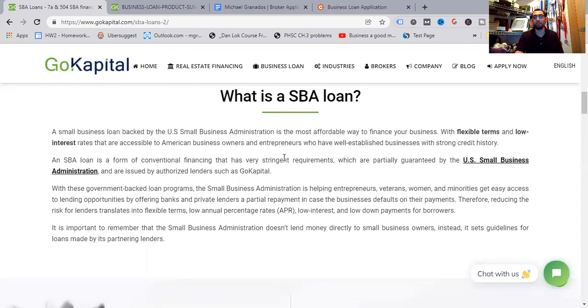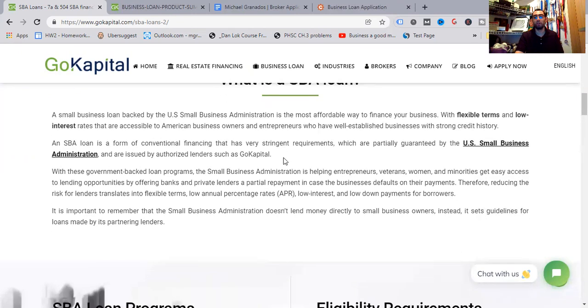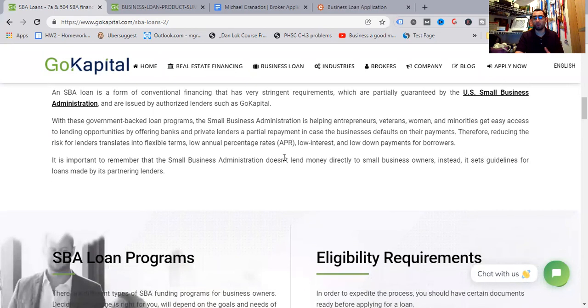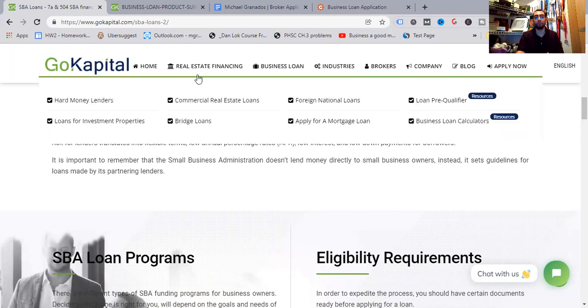An SBA loan is a form of conventional financing that has very stringent requirements, which are partially guaranteed by the U.S. Small Business Administration and are issued by authorized lenders such as GoKapital, being one of many. And you're wondering, why would you want to go with them? One thing GoKapital has differentiated themselves with in the marketplace is that it offers a ton of different solutions for you. It's almost an all-in-one place, so you can get real estate financing. And if this is why you want an SBA 7A or a 504 CDC or whichever way you're looking at it, they specialize in a lot of these, and so you'll be able to get what you need from them.